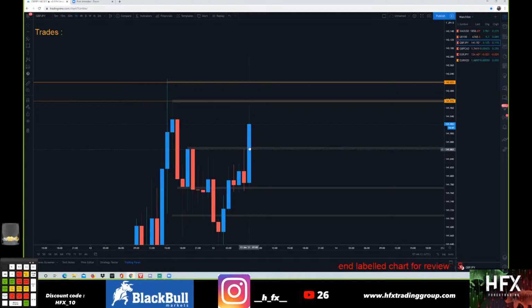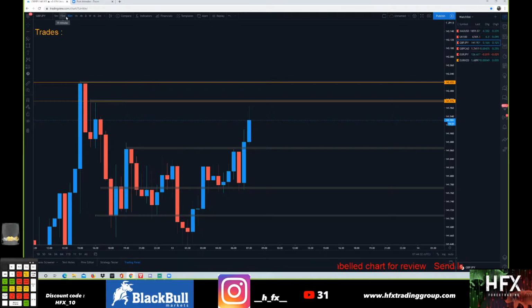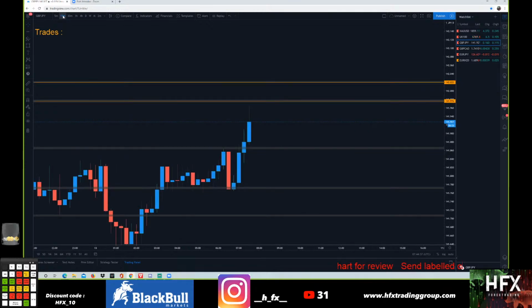We also know that we've got the 1 hour to close here soon. The 1 hour has technically already retested the high. So from a 1 hour perspective, this is the high, 141.940, but technically it's retested that already. But this area over here is on the 30-minute. Let's take a look on the 15-minute. Seems as though the 15-minute candle is trying to close a bit stronger here in the last 20 seconds.